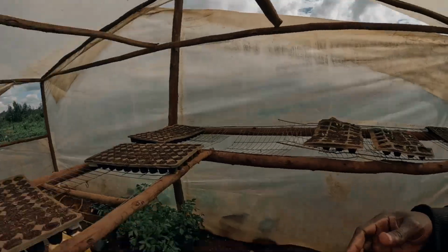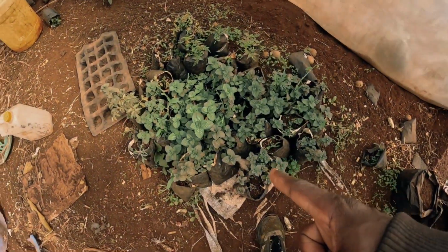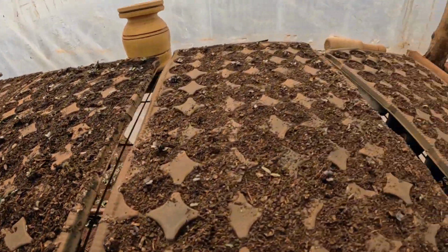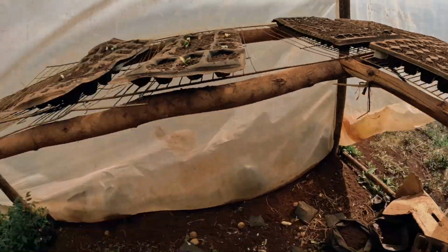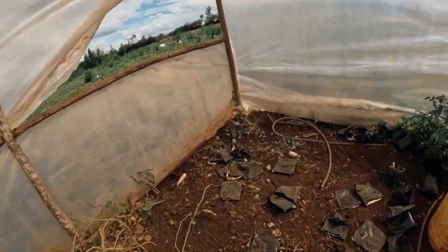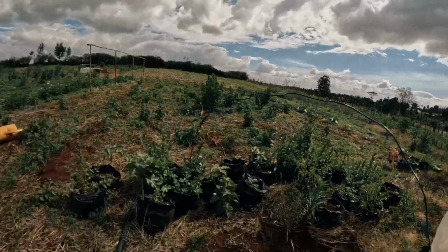We've transplanted some of the tomatoes. We have a few left here, just a few left there, and we'll do that this week. The mint is looking good. We have a lot of good germination there, and that's one of the coolest things. I will get out through here because I can.